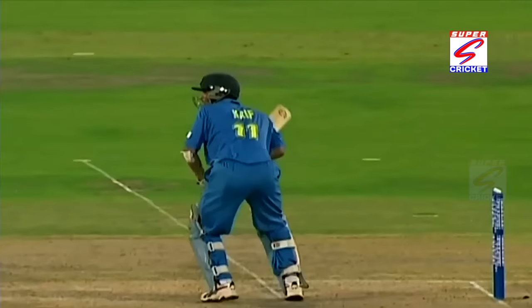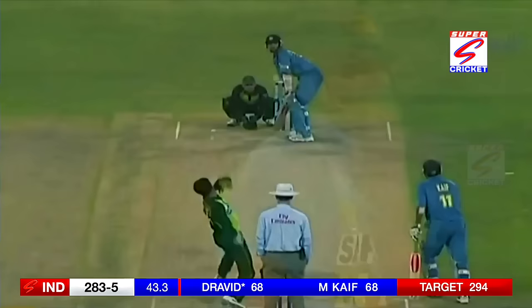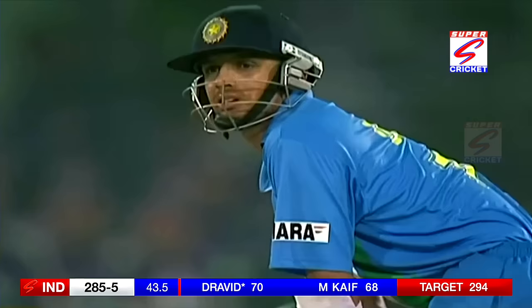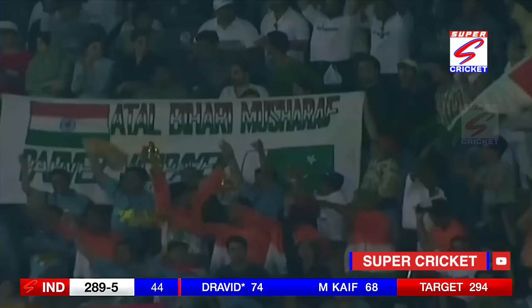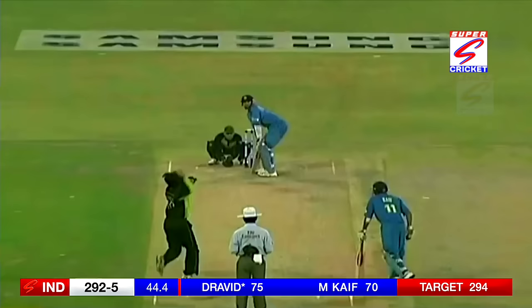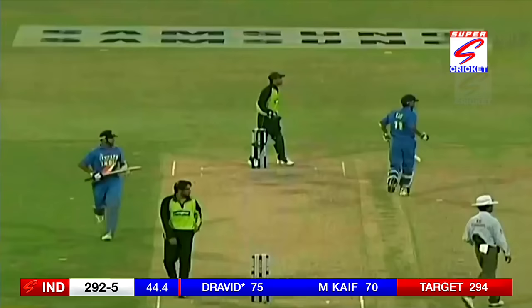Beautiful shot. Dravid finds the hole through there. Kaif is so quick between the wickets, he's got back. The decision at the toss. Oh, what timing. Good padding, good batting pitch all day. Pulled away, just for one. Great confidence boost.